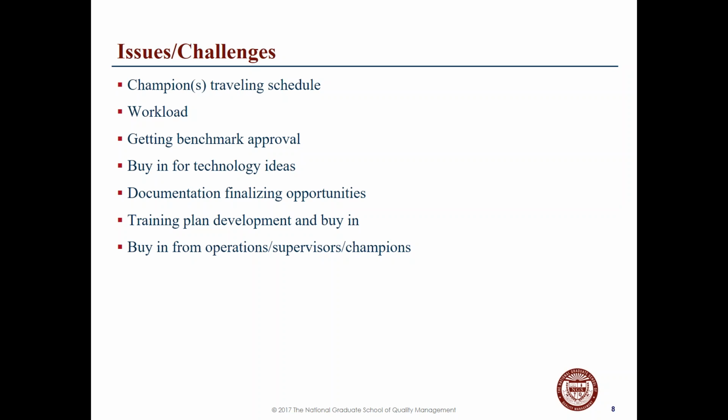Creating a training plan development and buying into the training plan, not only mostly for the QAs, and also link it to the operations in some instances, more specifically with paperwork, like getting them all trained to know this is what a full packet looks like for a unit.